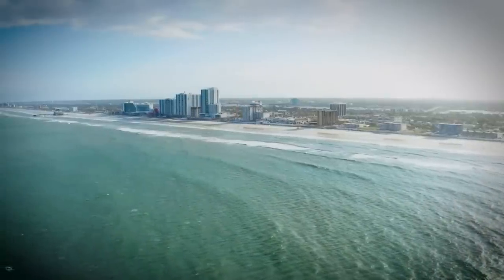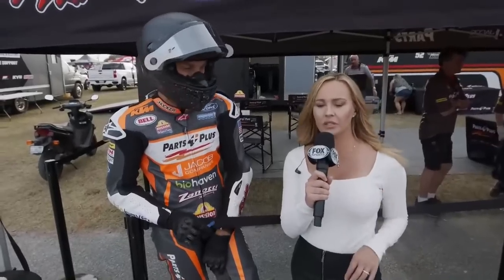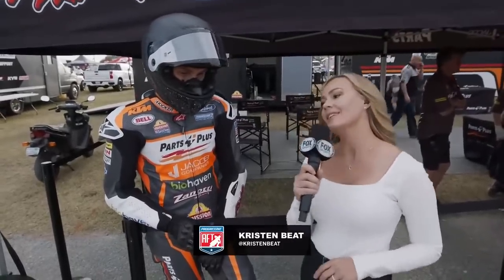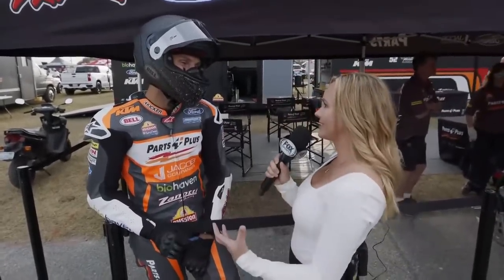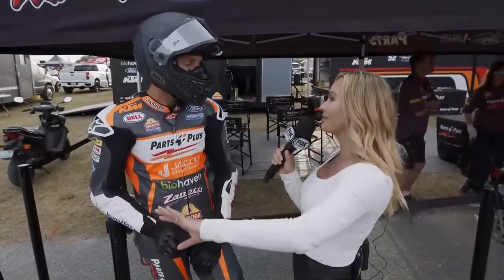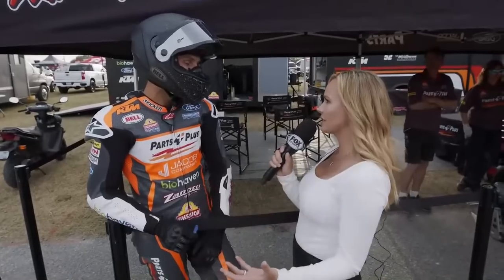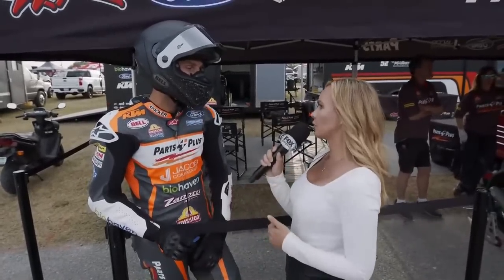Well, speaking of racers, let's hear from yours. He's standing by with Kristen. Briar Bauman, the two-time champion in the Super Twins class. Briar, making this transition to the KTM, trusting this team, putting all chips on the table for this one. A big gamble this offseason, but already paying off yesterday in the practice sessions. Every single session you guys were improving.